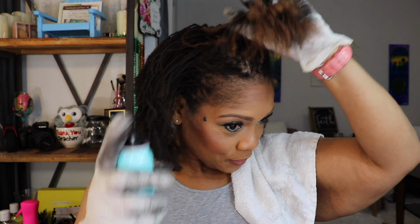But anyway, now I'm about to spray this part. So I sprayed my entire head and I don't know how it looks to you guys, but this stuff looks so dry and pale to me. But anyway, I started, I gotta finish it.